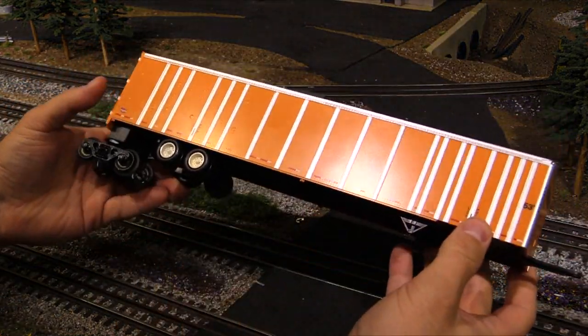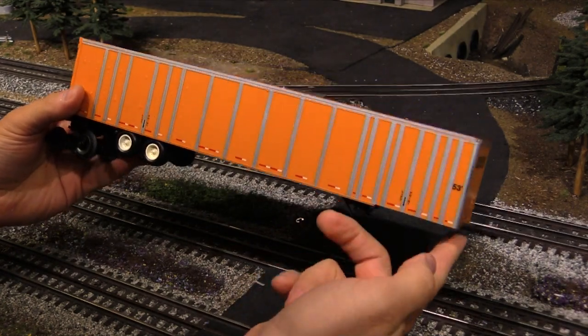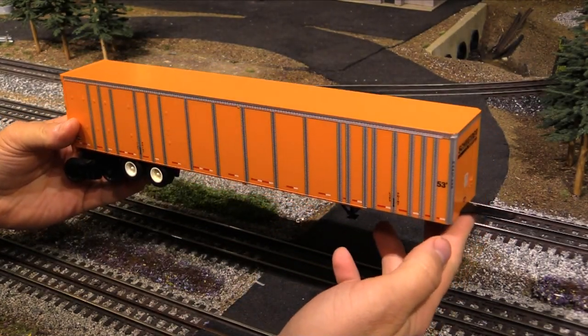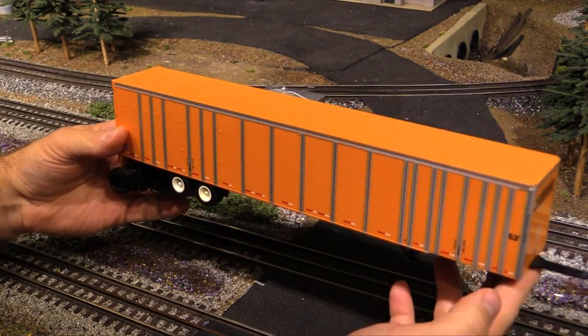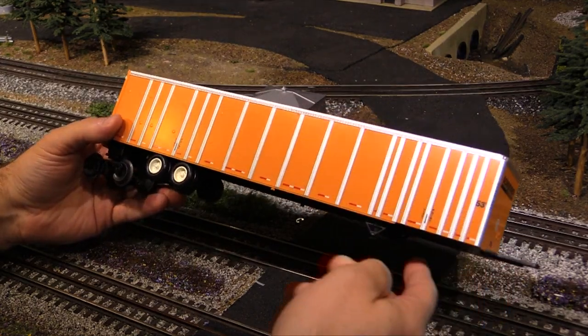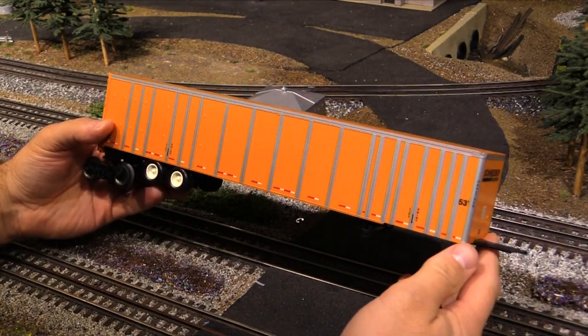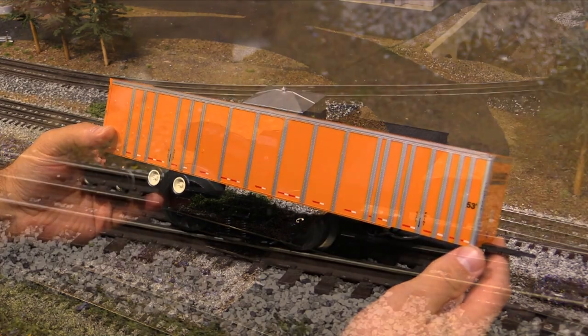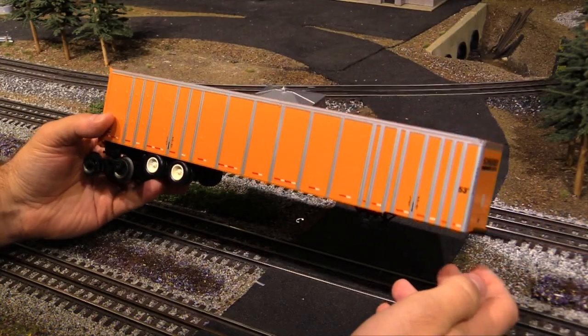Now, of course, you'll notice that this only has one truck, and in order for the other end to be held up, it has to join onto the adjacent road railer so that it can use that road railer's truck. But as you can imagine, at some point you're going to need a second truck to complete the train, and that's where the extra piece of equipment comes into play, the piece of equipment called the coupler mate. And that was sold separately, and you had to have the coupler mate in order to complete your road railer train.